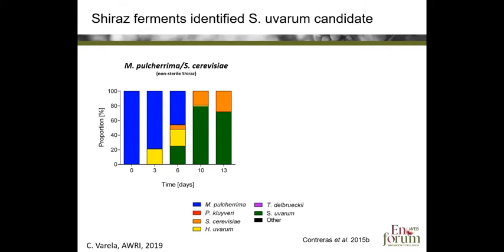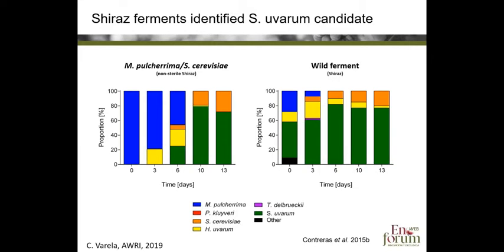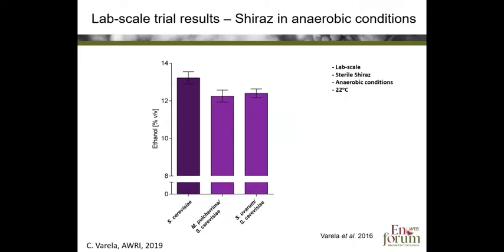However, because this was a non-sterile grape juice, the AWRI needed to analyse whether it was actually the yeast inoculated doing the job, or was there something else in the background? And serendipitously, or by chance, the AWRI managed to find this Saccharomyces uvarum hiding in the background in this non-sterile Shiraz juice. Interestingly, when a wild ferment was conducted, this Saccharomyces uvarum was hanging around. So within this Shiraz, there was a Saccharomyces uvarum that looked like it could reduce alcohol by up to 1.6%. Quite exciting.